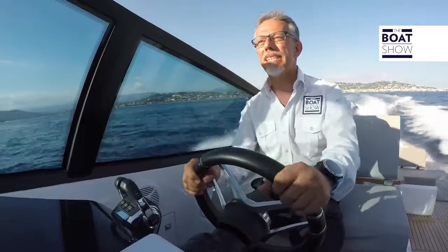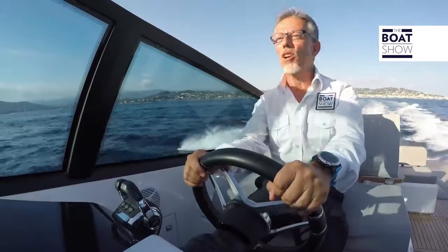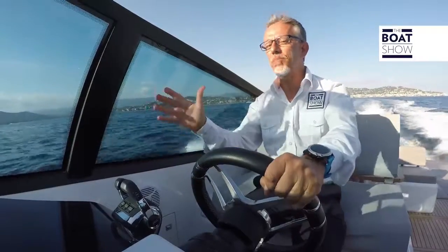This technical element of the hull is needed to stabilize the vessel, to decrease the roll and also to redirect the spray.